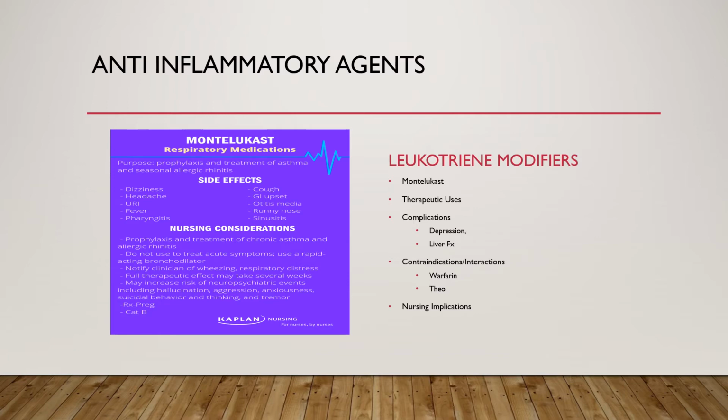And if anybody has any type of problems here, this has been known to cause neuropsychiatric events in some patients. I did not know this when I was looking for information to try to improve these slides. There are some people that have one of those lawsuits that you see on the TV about this medication. I should not have been really surprised. If you go through your textbook, you'll see that those responses for this medication are very common. People say they feel depressed after they take it. They've also had some liver function issues. You cannot take this drug with warfarin or theophylline. So those are nursing implications for this particular medication.